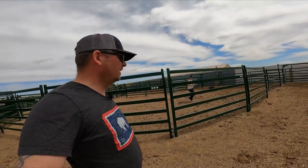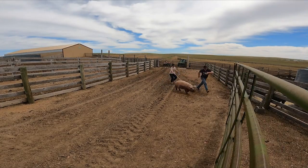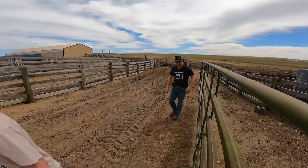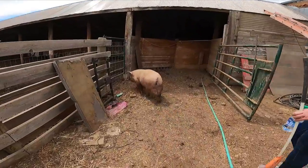Where's your piggy? Glad I opened the gate for you. Oh, you don't want to crawl through the hole? No, I don't want to crawl through the hole. Go, pig, go! Go! Go, pig! Oh, the gate's not open. Go. Go, fatty. Go get a drink. Go get a drink.